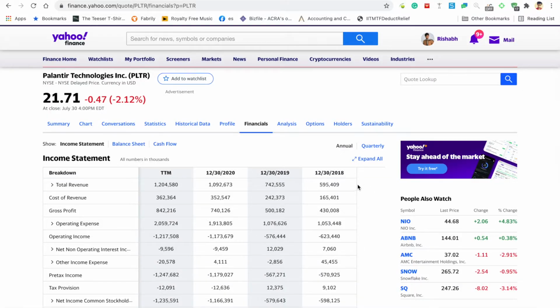In 2018, Palantir made revenues of $595 million. A year later, in 2019, Palantir increased the revenue by 24% to $742 million. In 2020, the pandemic year, when many organizations went through accelerated levels of digital transformation, Palantir increased revenue to $1.09 billion, which was an increase of 47% from the previous year. The trailing 12 months revenues are at $1.2 billion.